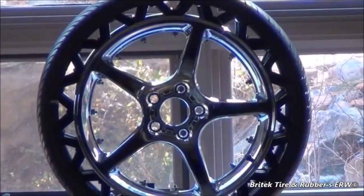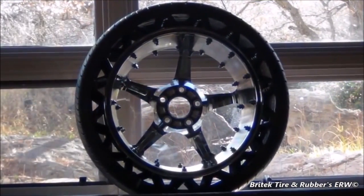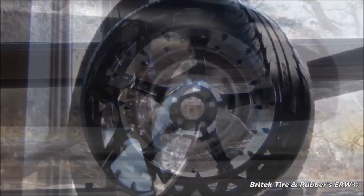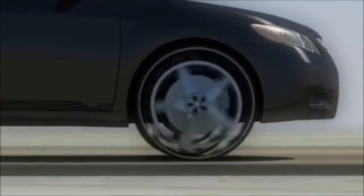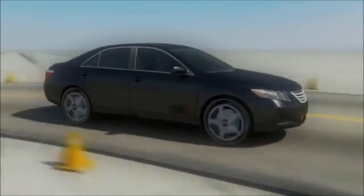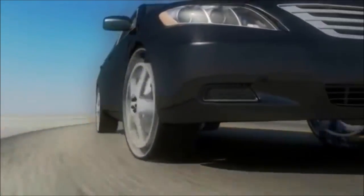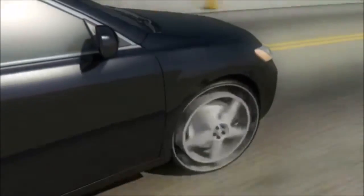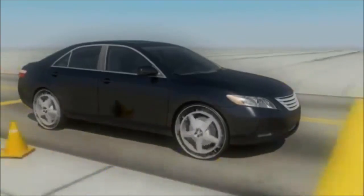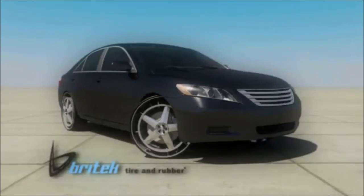Now, new fleet fuel requirements can be met. The dawn of a new era in ground transport has already begun. At Britech Tire and Rubber, we are not merely content to let the automotive industry make your vehicle safer, more efficient, and better handling. We chose to teach an old dog some very new tricks. Welcome to the world of ERW. Welcome to the future.